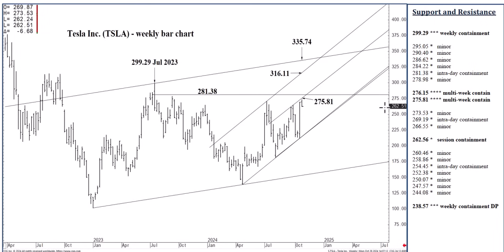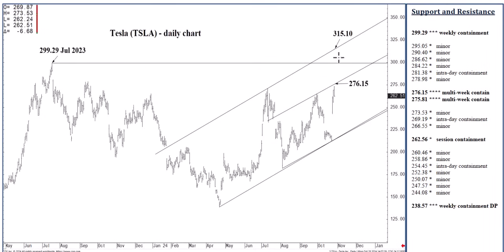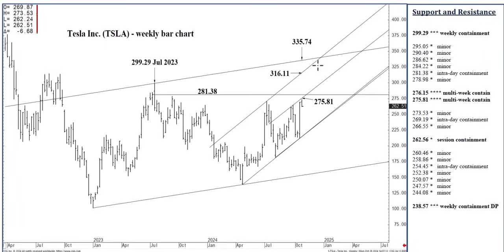If we close above 276.15 today, and I don't think it's likely, but if so, this market enters another significant buying phase. Going back to the weekly chart, this narrowing zone of resistance between 316.11 and 335.74 by the end of the year is where we could top out through the first quarter of '25, but not until we close above that mid 270s.